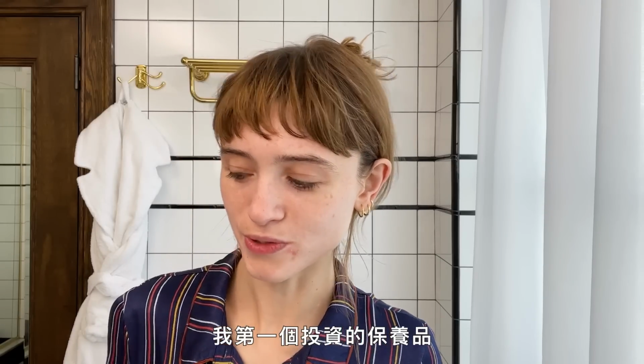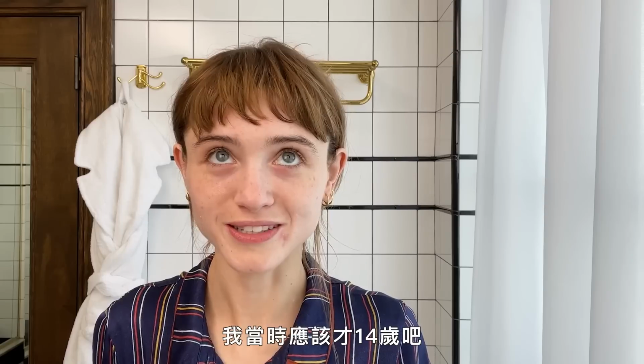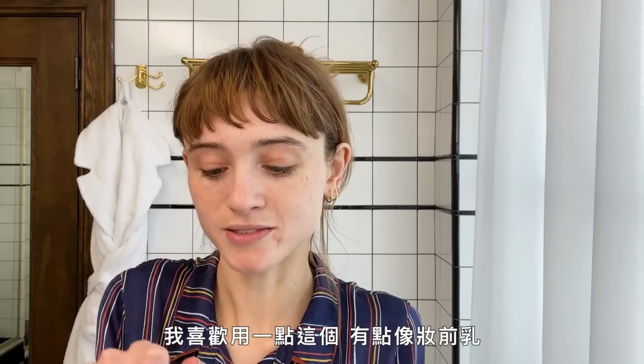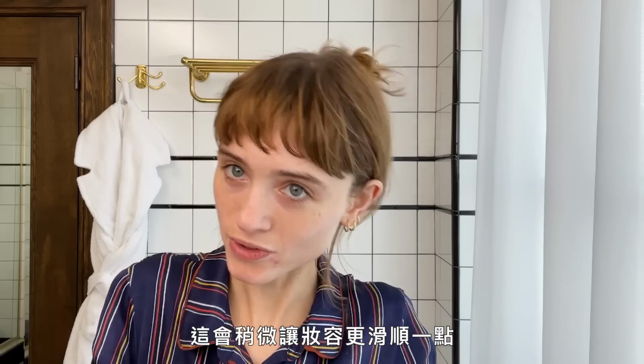An eye cream. Eye cream was actually the first beauty product I think I ever invested in. I think I must have been like 14 or something. I always had really dark circles and I was just so self-conscious. I like to use a little bit of this as sort of a primer. It just kind of helps everything be a little smoother.